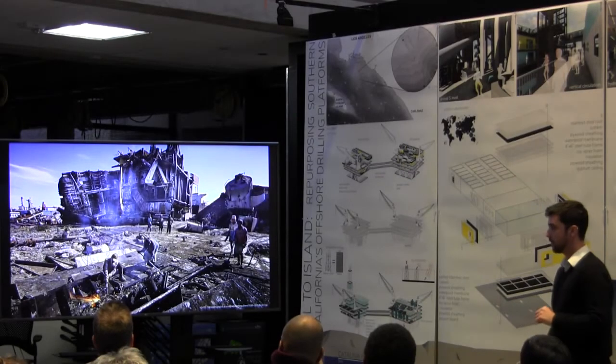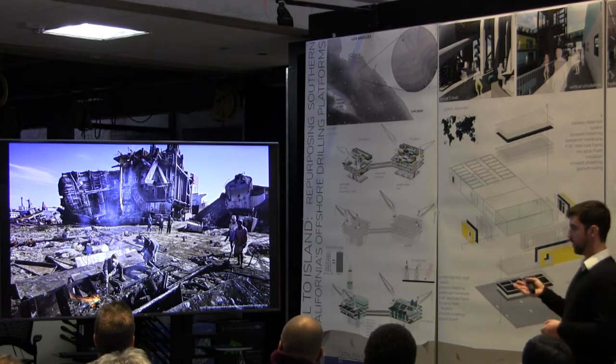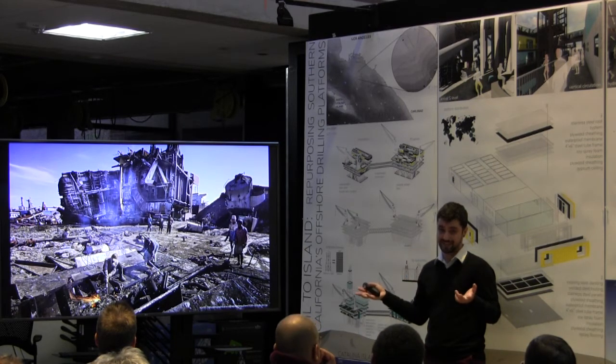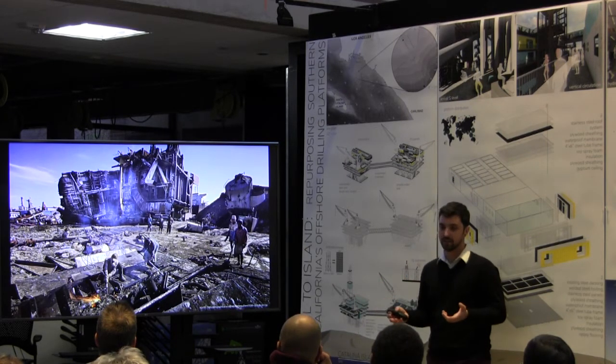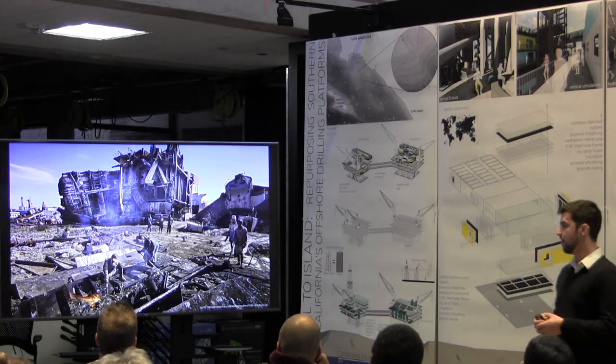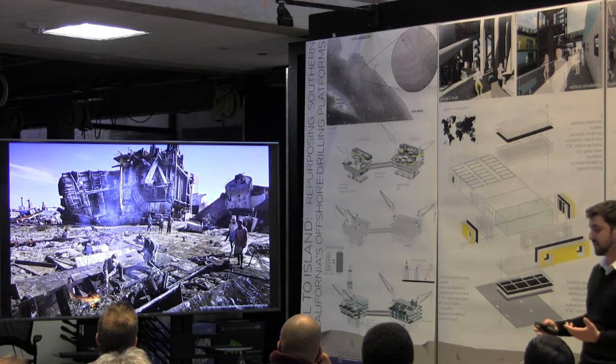Next, we need to look at what happens when an offshore platform is removed. This is a scrapyard where an offshore platform, as you can see in the background, has been laid waste. Here people can come by and pick apart what's on the structure, what was there, but recycling and reusing any of the heavy structure is difficult because of the size and quantity.